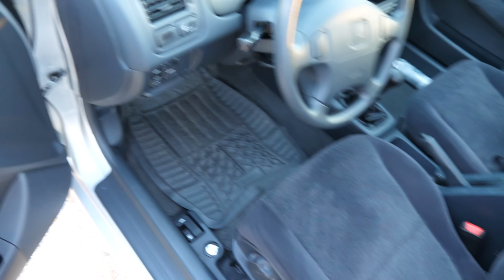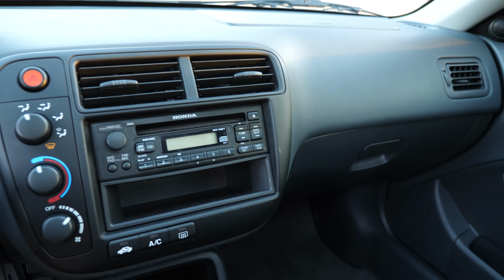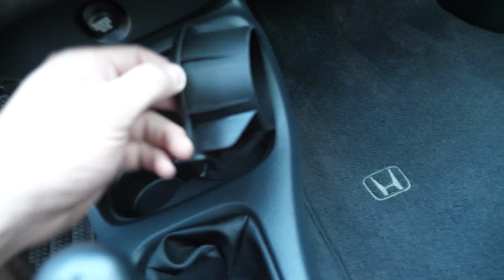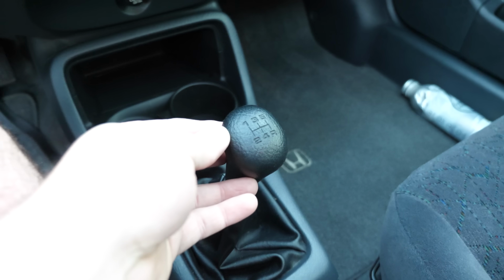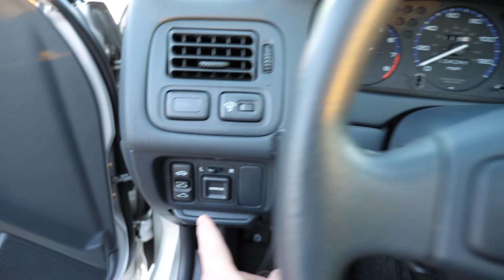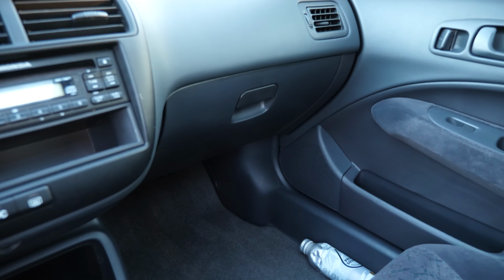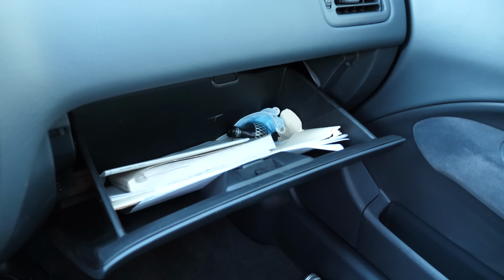So jumping into this, stock seats here, we've got the OEM radio, pretty much something you never see, OEM floor mats, something you never see, OEM cup holder insert, something you never see. Look at the shifter. Look at that. It's brand new. Look at the steering wheel. All of the texture is still on the steering wheel. Look at the buttons. All of the logos are on the buttons. It's crazy. I've been in this car, I don't know, 20, 30 times, and every time I get in here, I'm just mind-boggled because of how nice this car is.